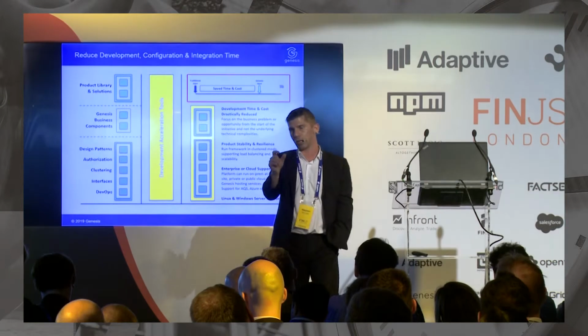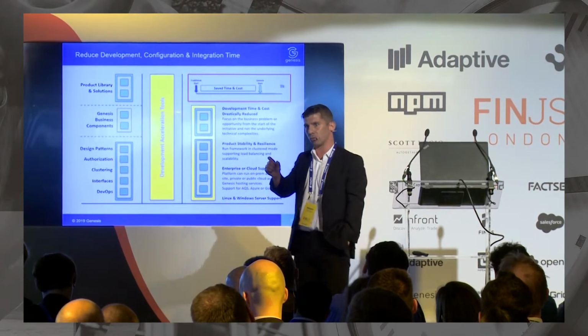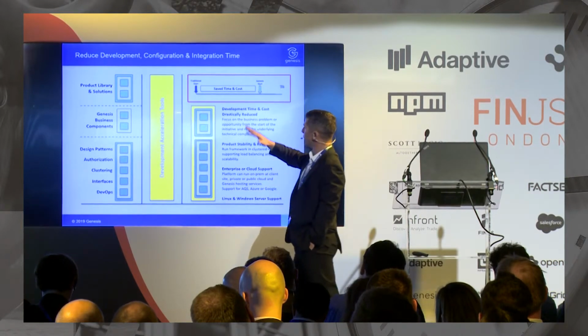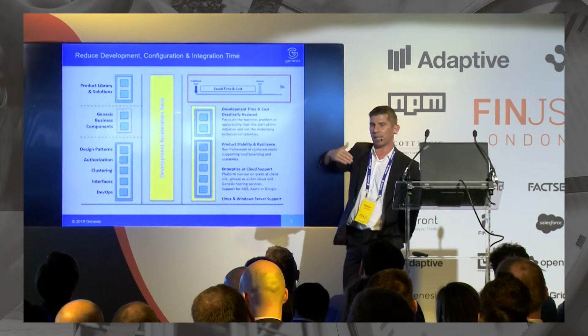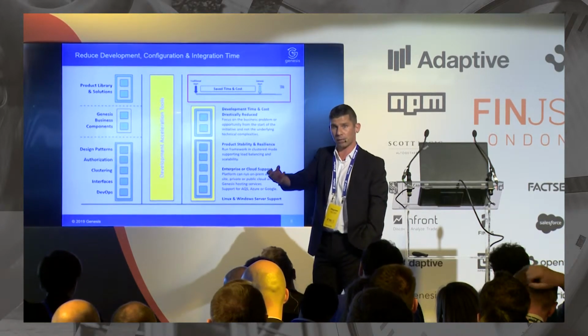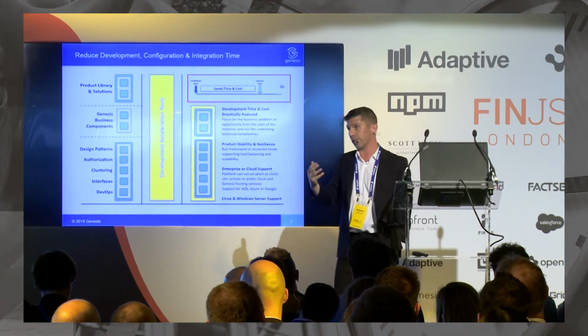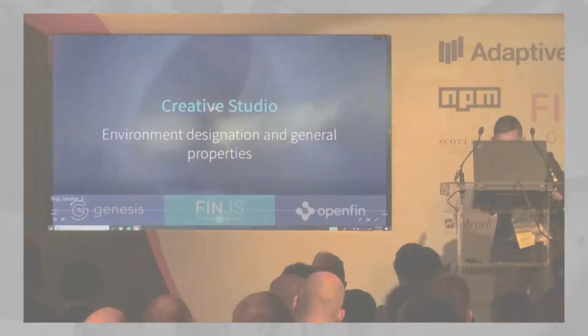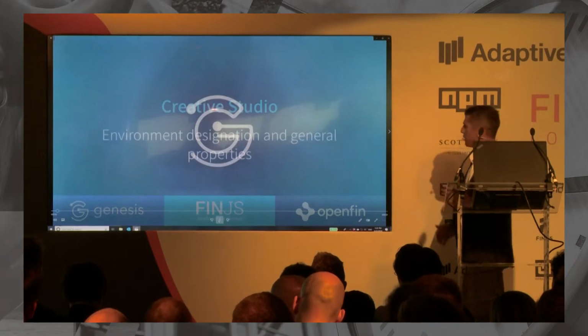We're going to specifically talk about the Creative Studio UI tool for the web and OpenFin applications. When you combine all of those things, you're starting much further down the pipeline toward your goal, whether we have a product and it's even easier to integrate, or clients come to us and say, we want to build a real-time margining platform, for instance. So what we're going to demo now is Creative Studio.